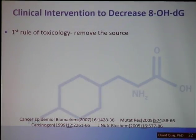So what you've all been waiting for is clinical intervention to decrease the levels of 8-hydroxy-dG. First rule of toxicology is what? Remove the source of exposure. Probably the most difficult part of what you do.